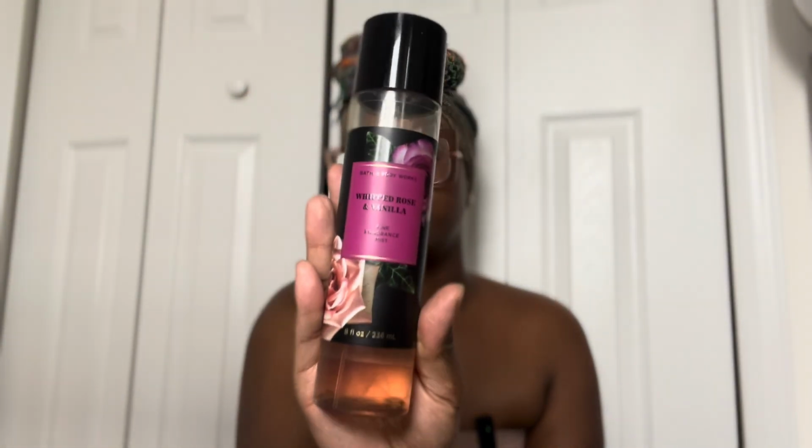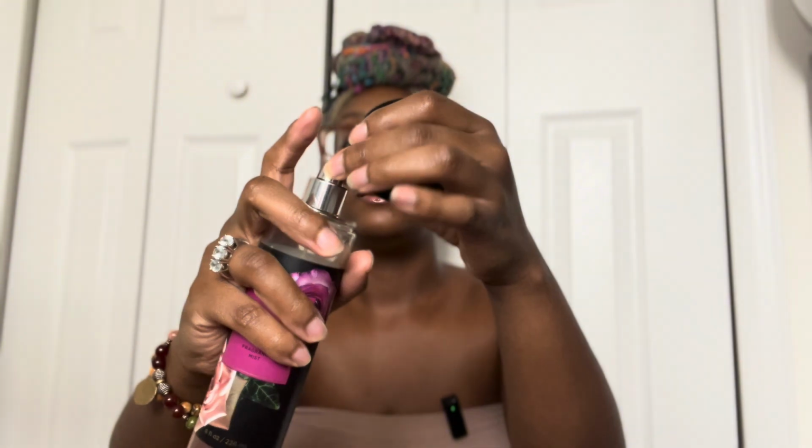Next is Whipped Rose and Vanilla, which was previously, girl, I can't even remember. I know this was a repackage, and I used to know the name, but oh well. And as y'all can see, the atomizer spray top broke. Y'all, this is a chocolatey rose creamy scent. The fragrance notes are crushed rose petals, cocoa flower, and whipped foam.